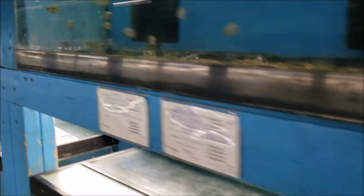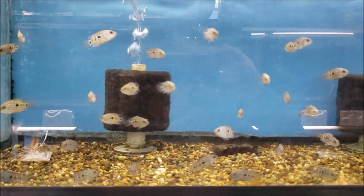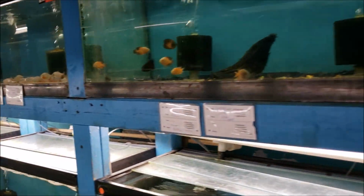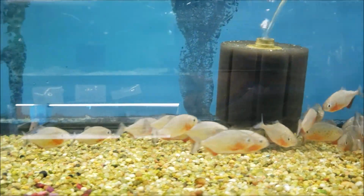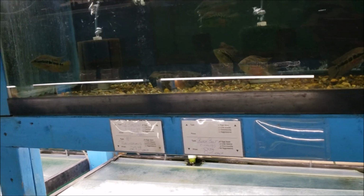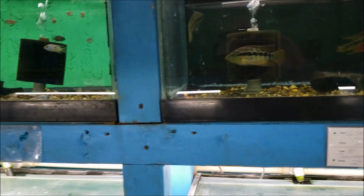So let's just walk on down here. Those are electric blue Texas cichlids. Always wanted a Texas cichlid too. I think they're absolutely gorgeous. The problem with those is that they just get huge. More red belly piranhas. Never really been interested in piranhas. Salvini, I like those.